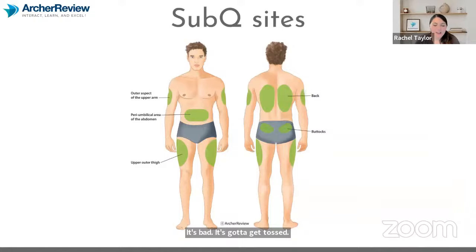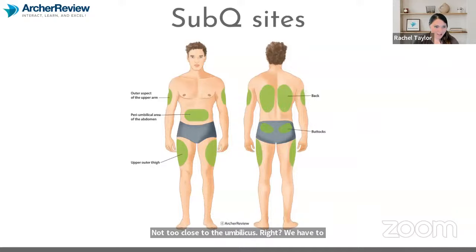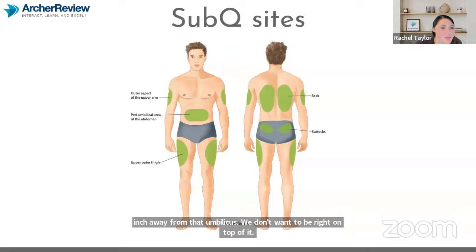Now, where are we going to give this insulin? What are the different location sites that we might use? There's a lot of them. Really, you want to think of a fatty area. So like right under here in my arm, if you look at this back part of my arm, there's kind of that fatty area. That's a good spot to give a sub-Q injection. Around the abdomen, we do have to make sure that we are not too close to the umbilicus. We have to be an inch away from that umbilicus. We don't want to be right on top of it. We can also use the upper outer thigh, the buttock, and the back.